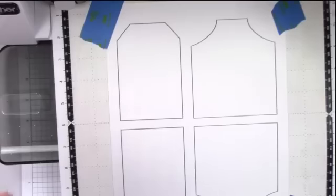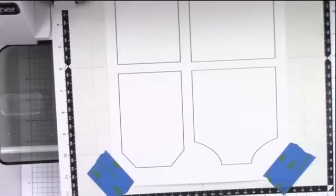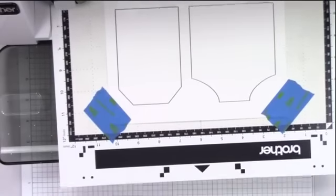What's the model of your Scan and Cut? It's the Scan and Cut 350. Sorry.